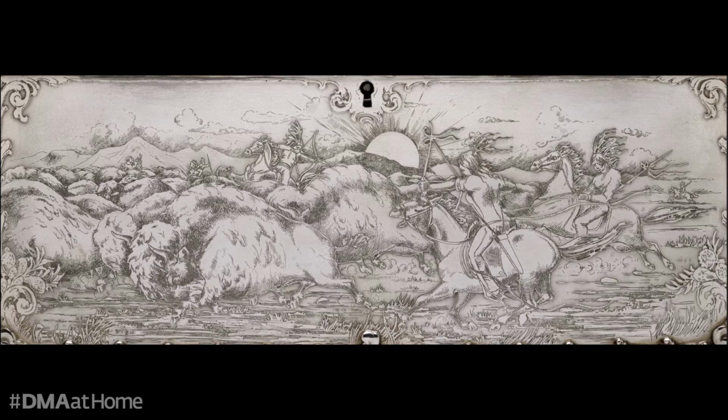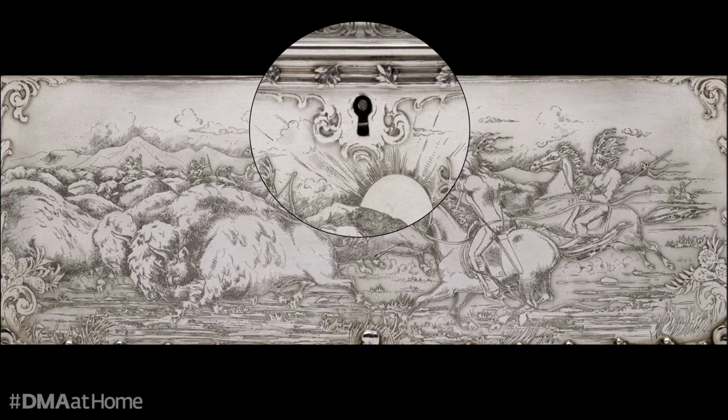I love this particular vignette, which is the keyhole of the humidor. I love the contrast of these delicate handmade marks against the rigid chased form of the keyhole. You really see the hand of the artist here.